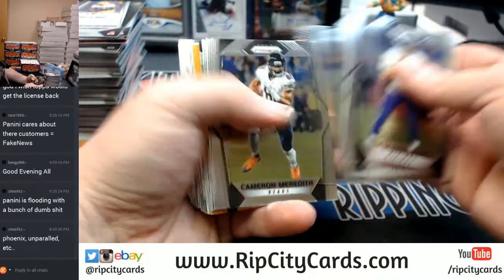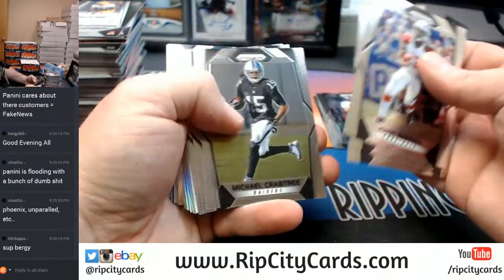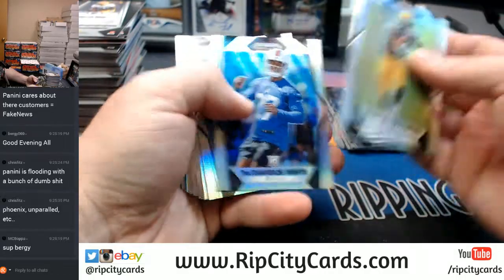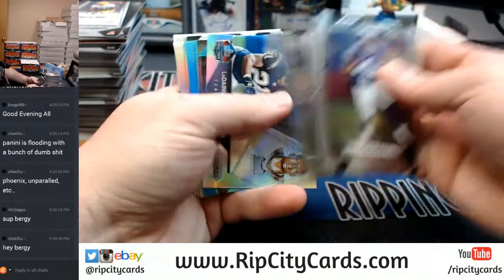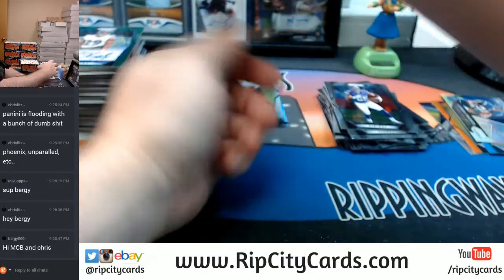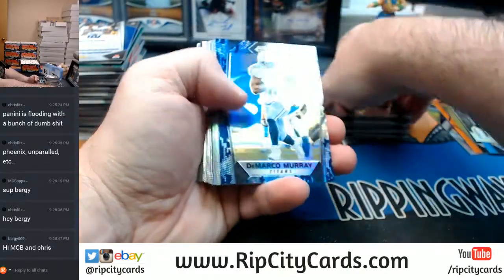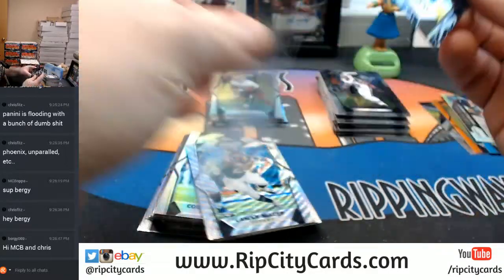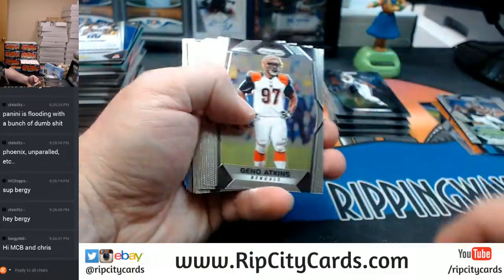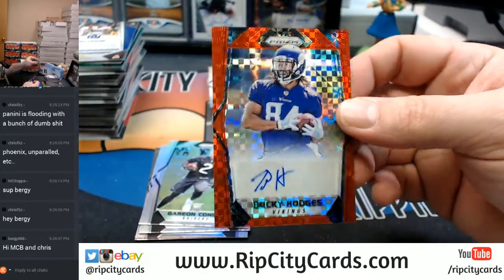Okay, what do we got? Tylan Taylor, orange. Dear valued customer, Corey Davis, rookie Prizm autograph. Corey Davis, blue. Marcus Murray, Titans camo, /225. Bergie, how are you doing? Lamar Miller. Bucky Hodges, /49 autograph for the Vikings.